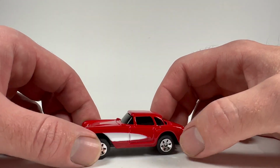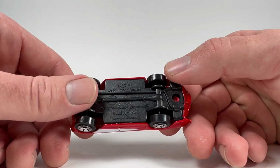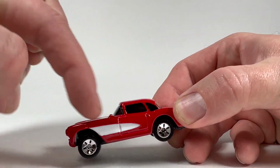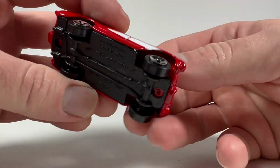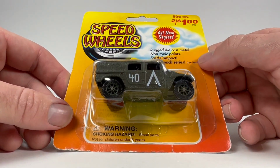There are some Maisto castings that are actually decent. Pretty nice. This one, I don't know if I would really consider this nice. It's got no interior. That's how they cut corners there. Rolls like a dream. But yeah, there's your Corvette. There's that. And then we've got this Humvee. This looks to be pretty cool.